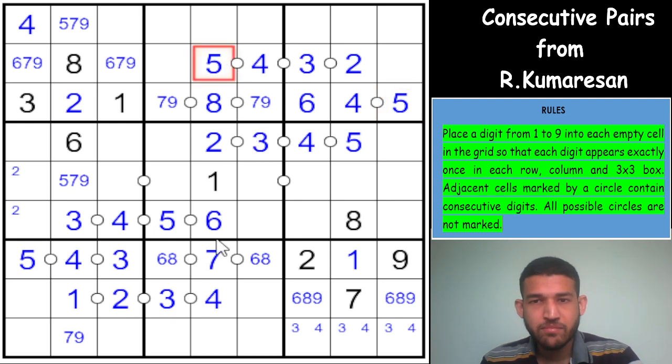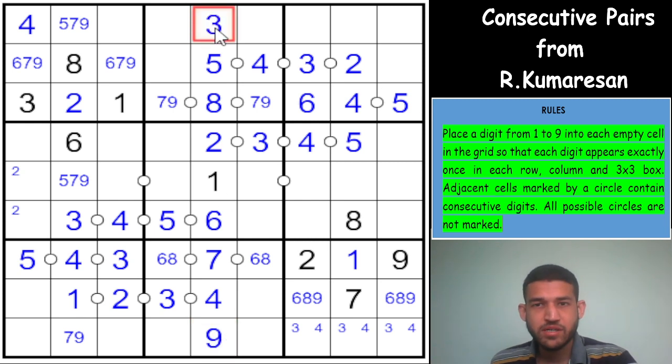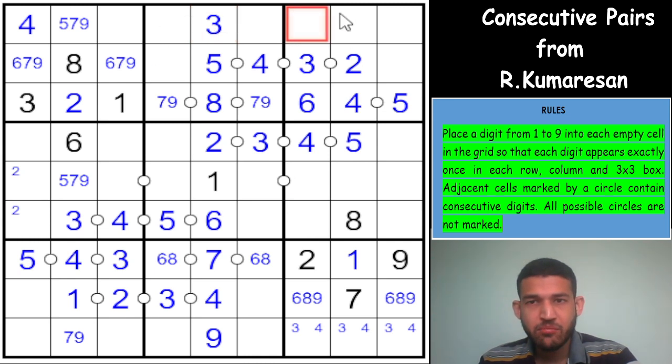Okay, look at column 5. Where does the 9 go? 9 cannot be in box 2, so 9 goes here, 3 goes here. So 9 in box 3 must be in one of these cells because of this 9. So that means this is not a 9.